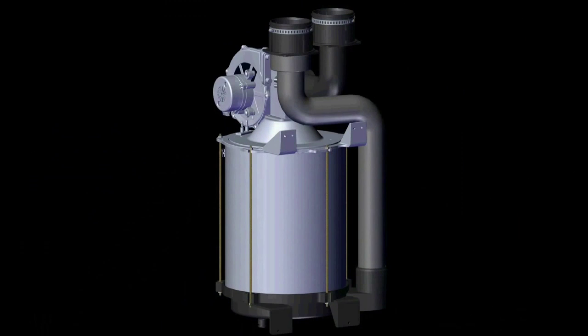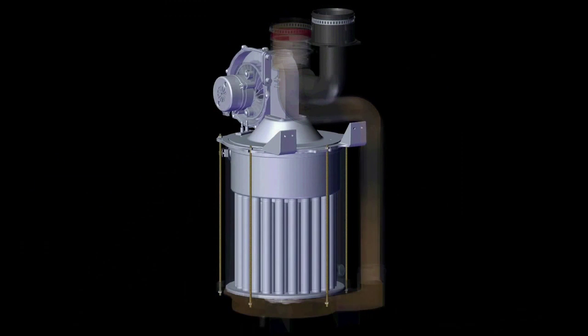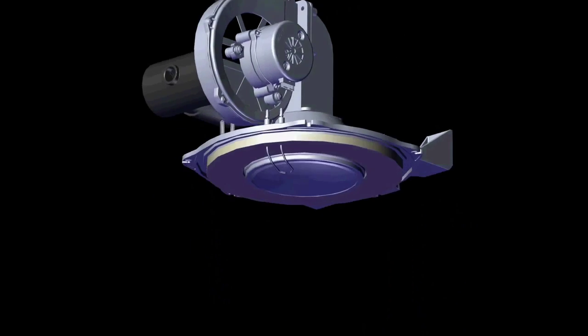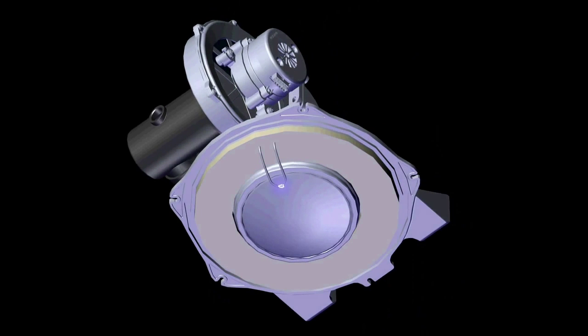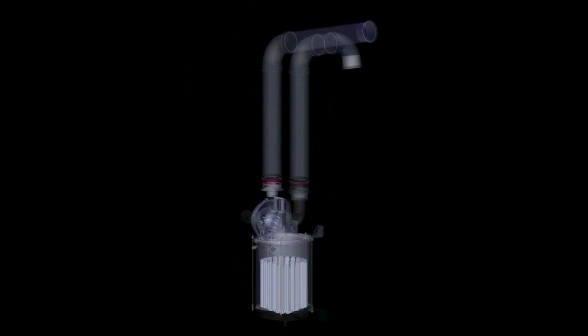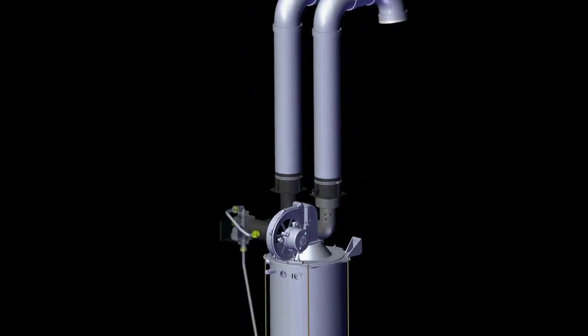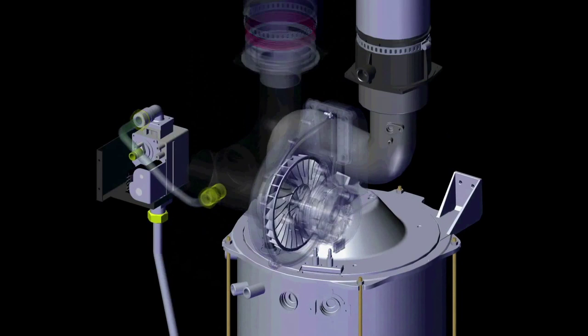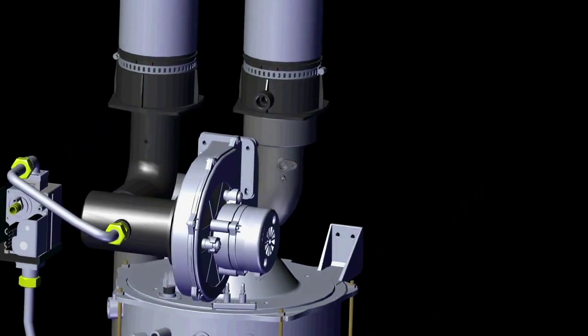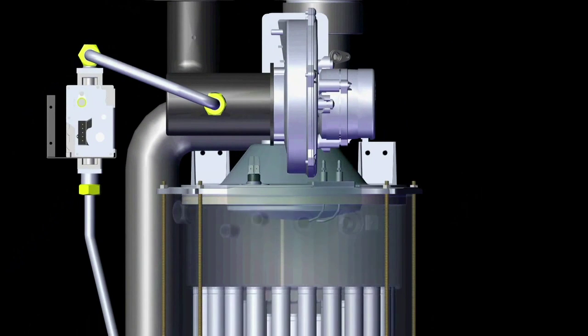Pre-purge for emitting residual exhaust gas is preceded with blower action for 3 seconds. Power is supplied from the ignition transformer to the spark electrode to ignite the fuel. Now you can see the process in which air is moved into the combustion system and flue gases are discharged to the outside. The blower operates and the gas valve opens, sending a mixture of gas and air which enters the burner.